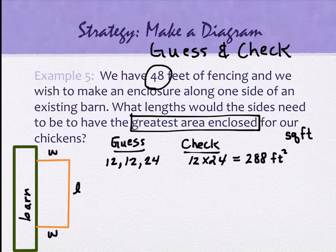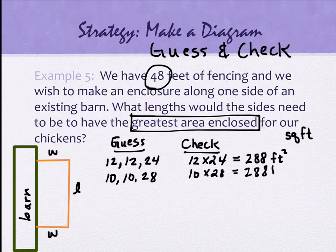Can I do 10, just for fun? Okay, let's do 10. 10, and the other one would have to be 10, and then how much would be left for my last side? 28. I like 10 because the math is easy. So what does my check step look like? 10 times 28, which gives me 280 square feet, right? Whoops, I said it right, wrote it wrong. Let's write it right.